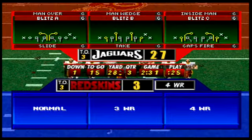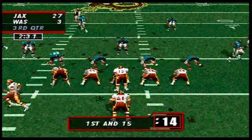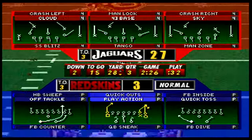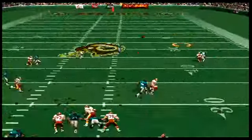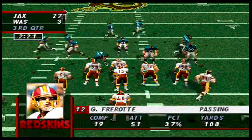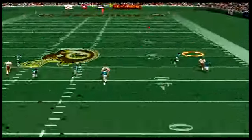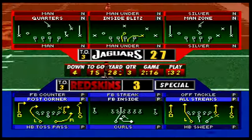False start. Number 75, offense. Incomplete. That brings up second and long from the 28. Great defensive play by Thomas. Incomplete. That brings up fourth and long from their own 28.